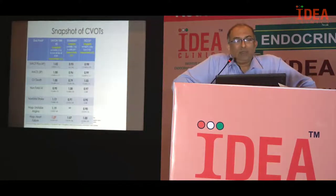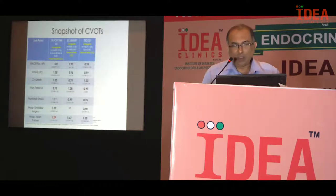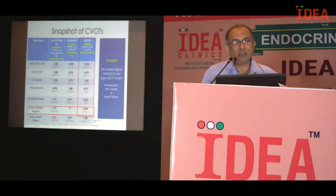Now, looking at the CV safety of these drugs, we have different CVOT trials of DPP-4 inhibitors: the TECOS trial with sitagliptin, EXAMINE, and SAVOR with saxagliptin. All of them have shown that these molecules are safe from the cardiovascular aspect. However, the issue was heart failure: particularly with the SAVOR trial, there was an increase in heart failure.